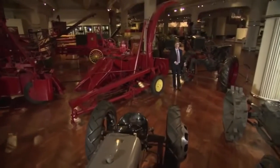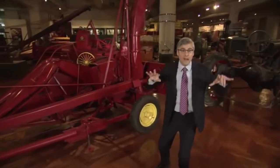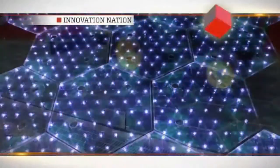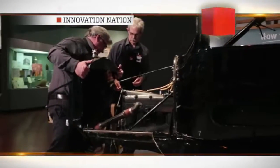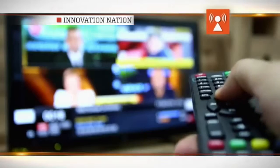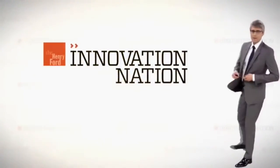Welcome to the Henry Ford's Innovation Nation. I'm Mo Rocca. Prepare to be mesmerized. Coming up, hitting the road for the ultimate power trip. Process of putting a plethora of parts in place, the cell signals changing your channels, and flying robots freaking out the flock. Next on the Henry Ford's Innovation Nation.